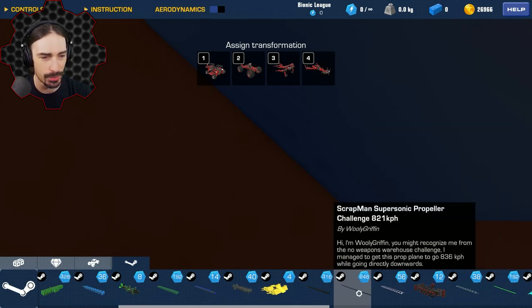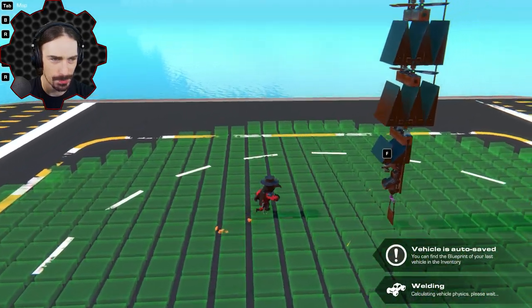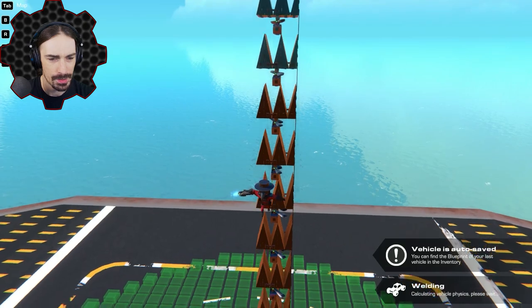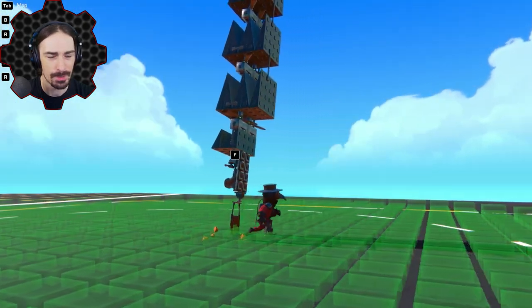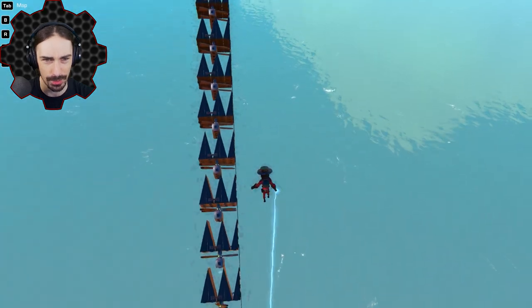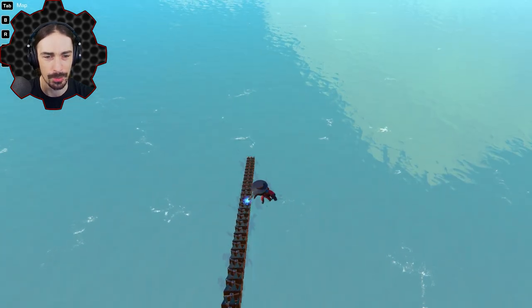Okay, up next by Wooly Griffin. This is Supersonic Propeller Challenge 821. So this might be a potentially new record. All right, let's see. What is different about this? Whoa, what? This is a weird design. To me, it seems like all of those bottom wedges are extra. They must be there for a reason. Oh boy, there it goes.